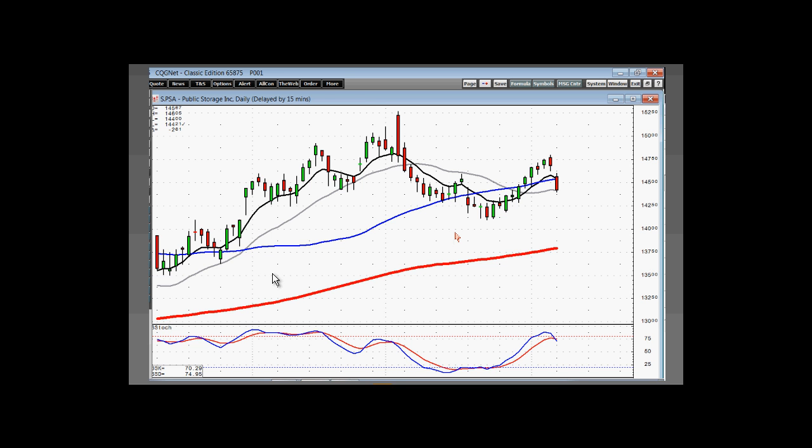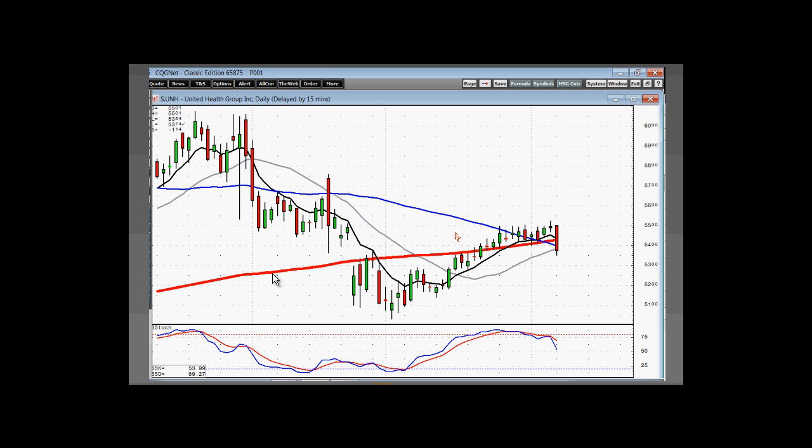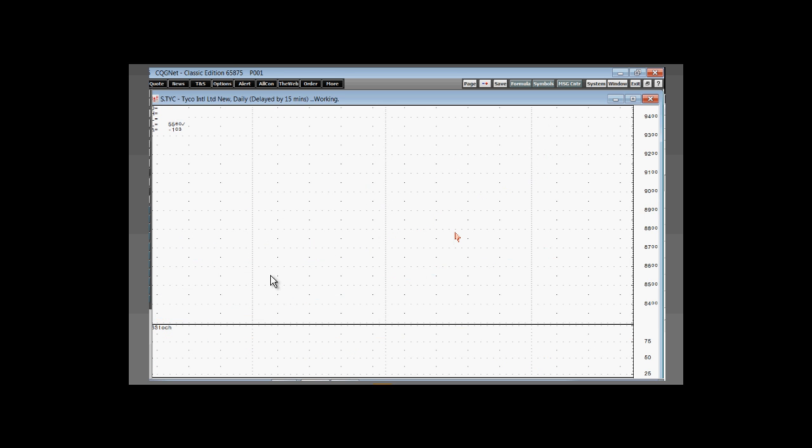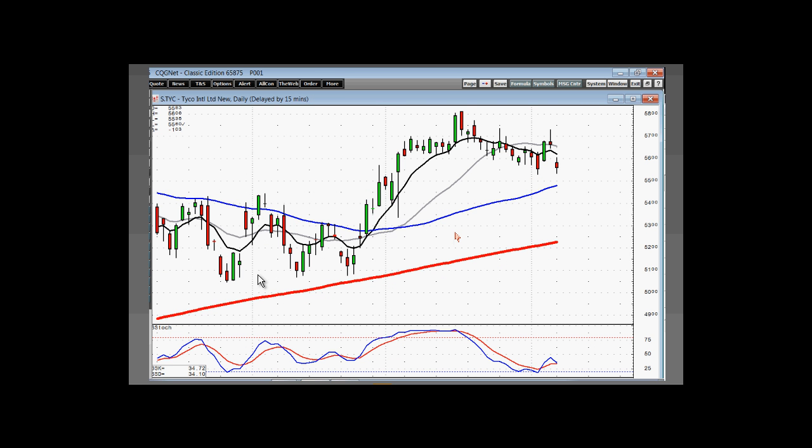UNH, that one can be shorted on weakness tomorrow. Yes, that's a good looking short. 3M, that one can be shorted with the gap down after a dark cloud. And Tyco, another one that can be shorted on weakness tomorrow. Doji gap down.